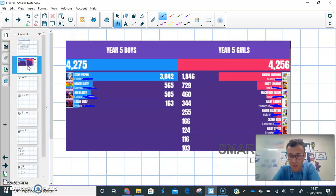Just a quick update. Times Tables Rockstars 2-week battle, girls against boys. The boys, as of about 2:30 yesterday, just about in the lead. 4,275 for the boys and 4,256 for the girls. But the only reason the boys are doing so well is because of Eddie. Look, 3,000 for Eddie. So he's got the majority of those boys' points. So superb, Eddie. Very well done. Girls, more consistent scores, although Macy also doing very well for the girls.